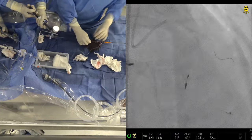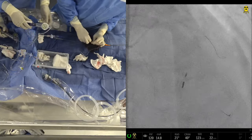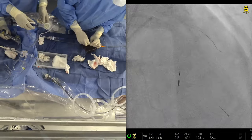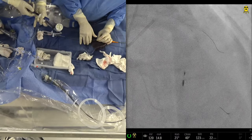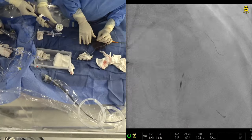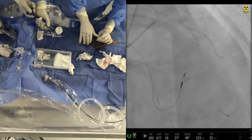The hydrophilic wire is good, better in every way, but you have to be careful that it doesn't go up and dissect, and secondly that the distal wire tip does not cause perforation. 20. Good. And this is ready, the 2.5 balloon is ready. Okay, now down.